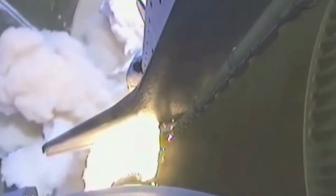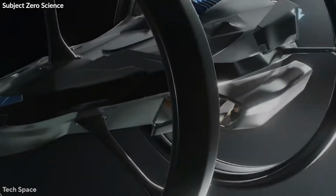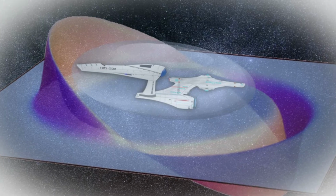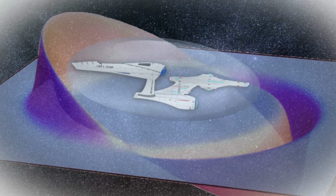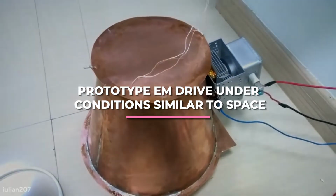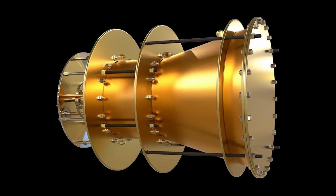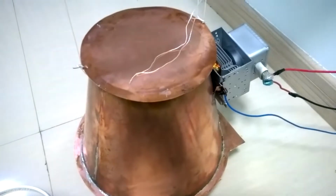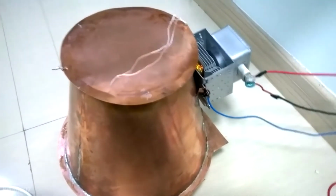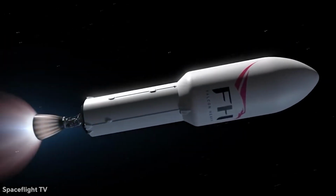Sadly, systems such as these have been unable to create the necessary energy and force to overcome the drag between air molecules. Now, researchers in a NASA-funded study have found something that is capable of making the impossible possible. A team over at EagleWorks Laboratories has completed experiments on a prototype EM drive under conditions similar to space. The team claims that the tests confirm a thrust-to-power quotient of around 1 to 4, which is far greater than their pre-test calculations. This could potentially open up many more possibilities for future space exploration.